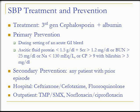There's also recommendations in the guideline that if the patient meets certain criteria, you can put them on albumin as well. And these are the most recent ones that I would look at for this patient in particular. So primary prevention can also be used during a GI bleed. So the guidelines say if the patient comes in with a variceal bleed, they're also at risk for SBP, and therefore antibiotics would be indicated. Ascitic fluid protein, serum creatinine, you can see here, sodium or bilirubin can also factor into whether or not you need to use albumin as well for the patient.